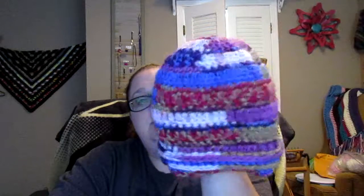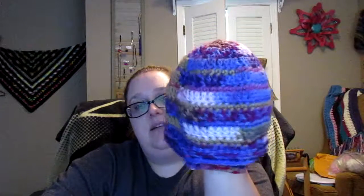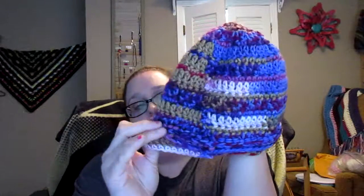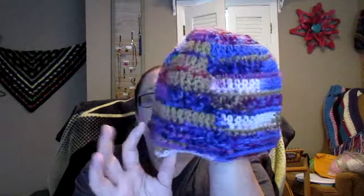So I was like, huh. And it's really neat in the ball. I wish I had another one to show you, but I used both skeins. It looks really cool in the skein. It's like a bunch of different colors. It almost looks like scrap yarn, but it's not. This is, again, a Better Late Than Never beanie with a front post double crochet across the bottom.